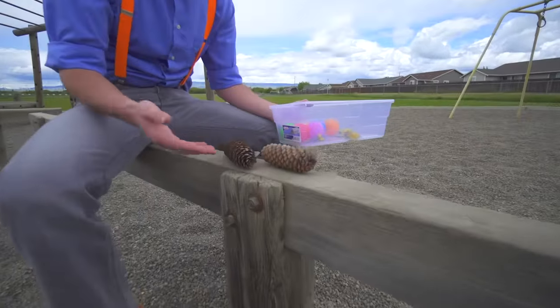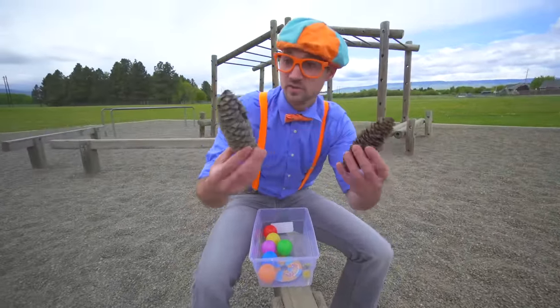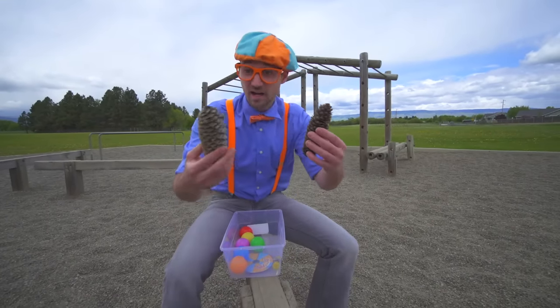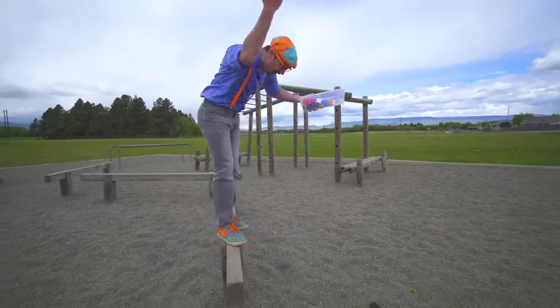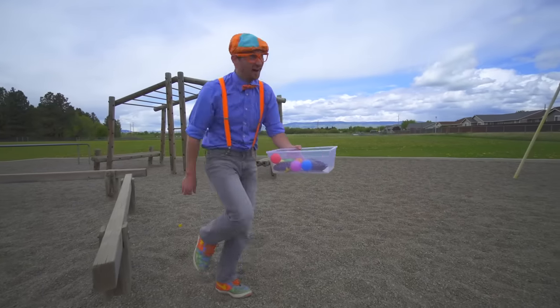Whoa. Wow. Look. Two pine cones. Pine cones come off of trees and they land on the ground. But this time, they were right here. Perfect for us to see if they sink or float. Put them in the tote. I dropped a pine cone and a dandelion. Come on.